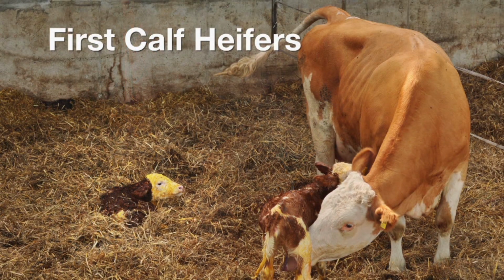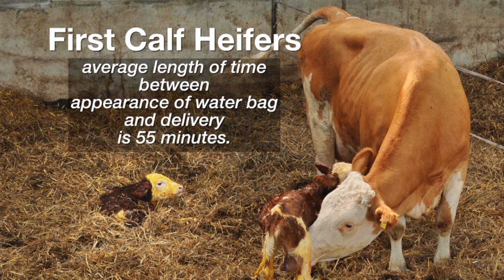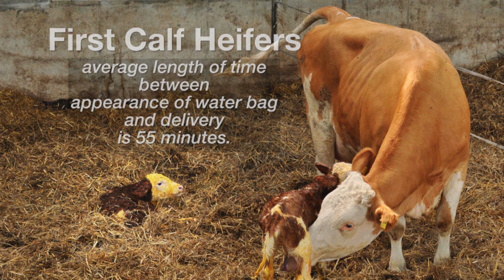At Miles City, they looked at both cows that had had calves before, and first calf heifers. Here at Oklahoma State, we had research on 2-year-old first calf heifers. It's interesting to note that in the case of first calf heifers, both experiments showed that the average time between the first appearance of the water bag and the calf being completely expelled on the ground is only about 55 minutes.